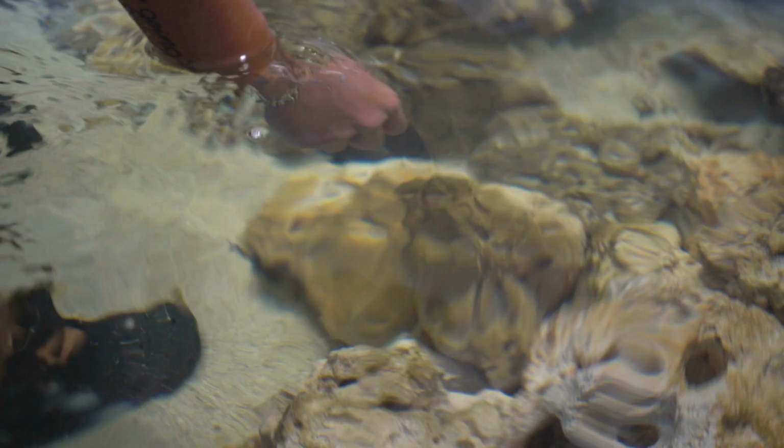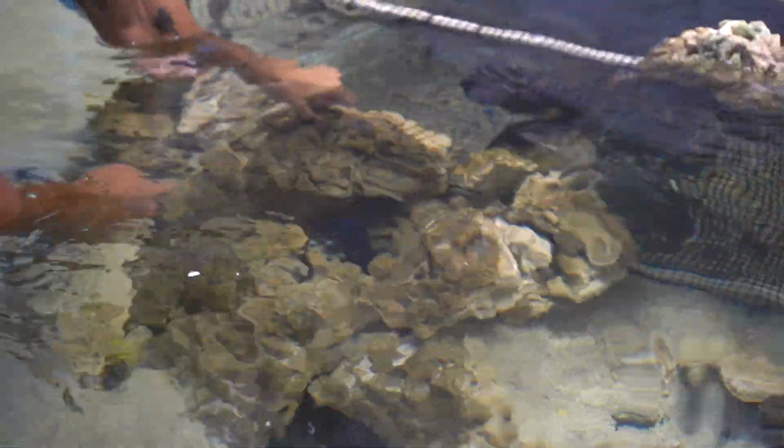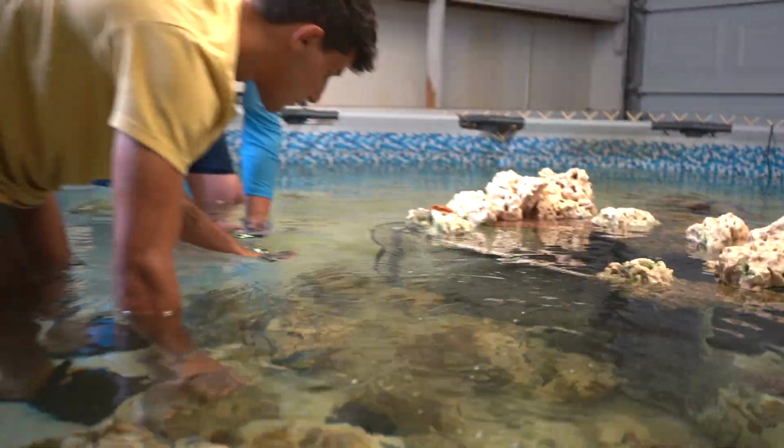Geico? No. Oh, look at the little yellow moray. He's trying to bite my toe. Oh, look at the Niger trigger. He's in the rocks here. One of the hermit crabs we put in here a while back. Oh, there he goes.